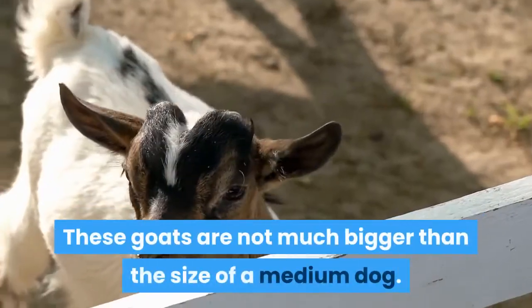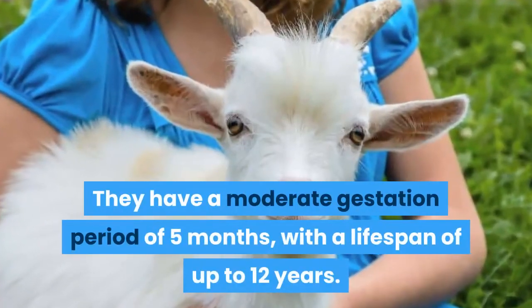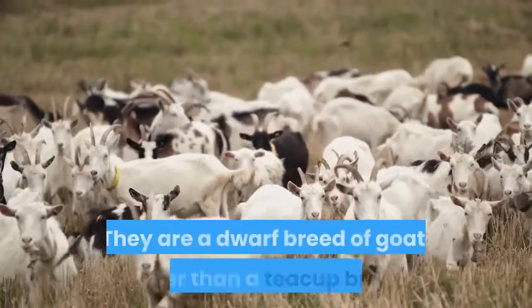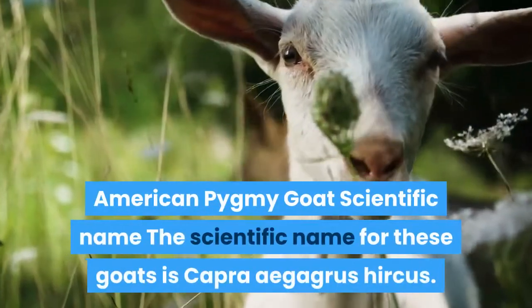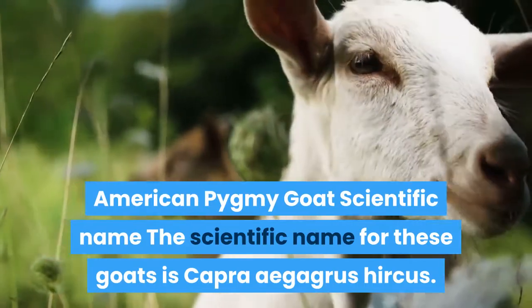These goats are not much bigger than the size of a medium dog. They have a moderate gestation period of 5 months, with a lifespan of up to 12 years. They are a dwarf breed of goat, rather than a teacup breed. American Pygmy Goat scientific name. The scientific name for these goats is Capra aegagrus hircus.